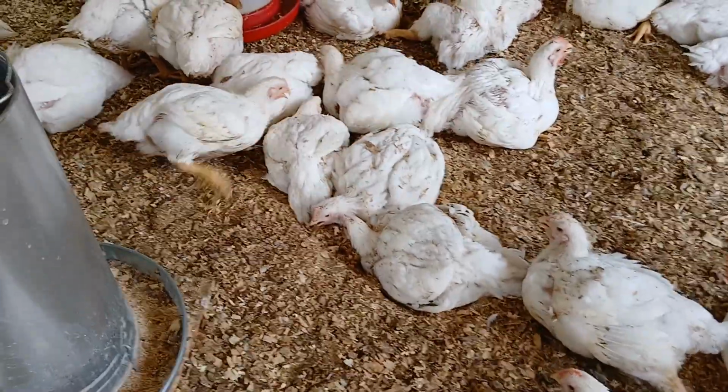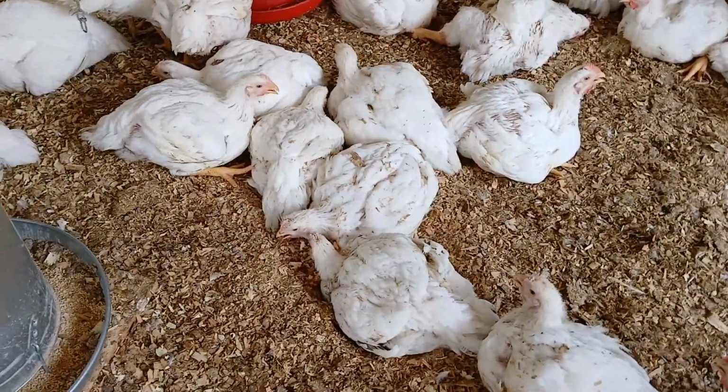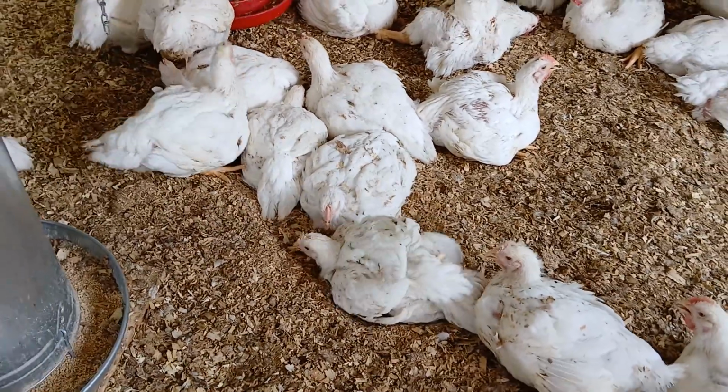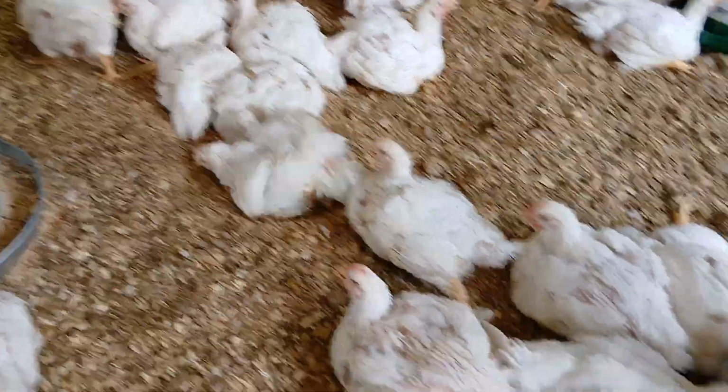We did put some bedding down yesterday, trying to keep the bedding on top fresh and absorbent for them, help keep them clean, and that helps keep them cooled off a little bit too.